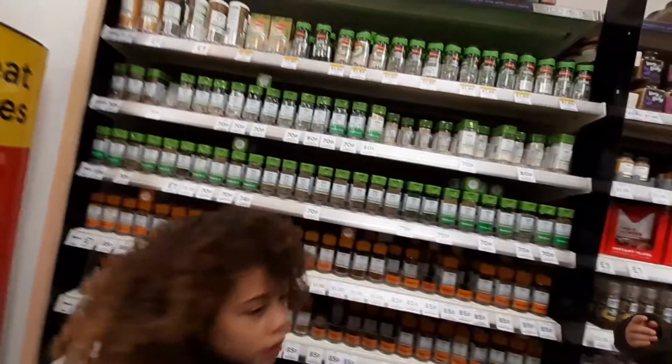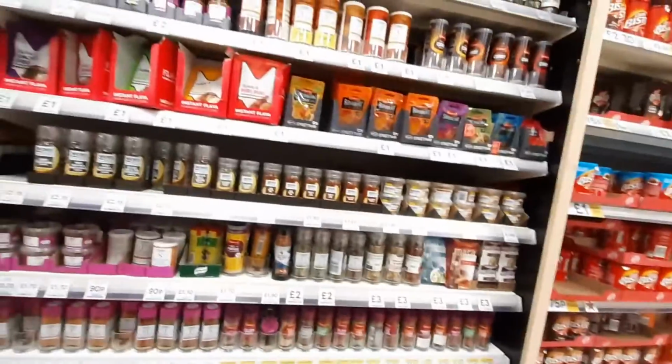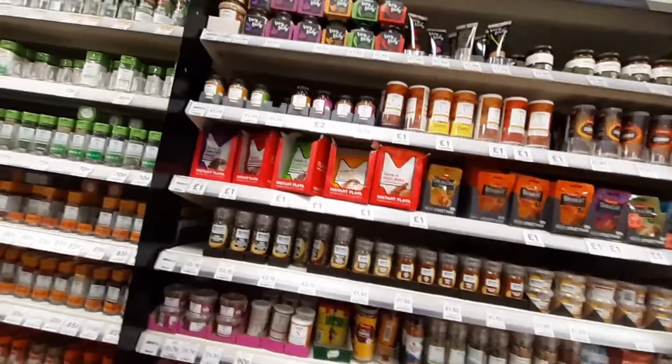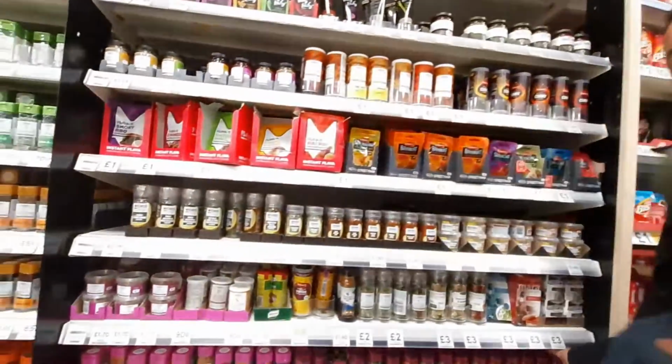So Ryan is getting some spices here. They've got all different ones, like by alphabetical order, and they're quite inexpensive. They've got cinnamon and all season, basil, oregano, all different types. And then they've got the branded ones as well. But I think that the Tesco's own is just as good as any other ones, and they're a lot cheaper.